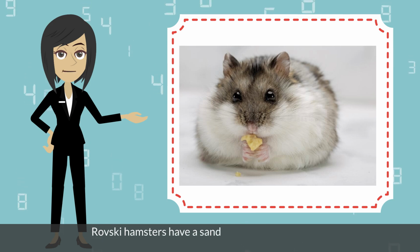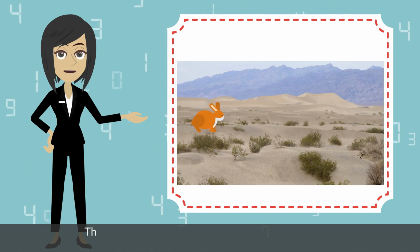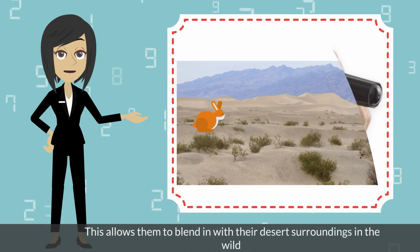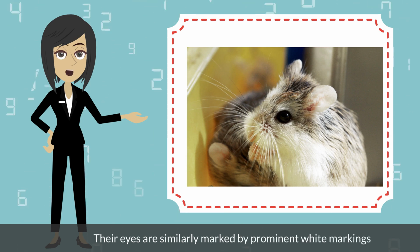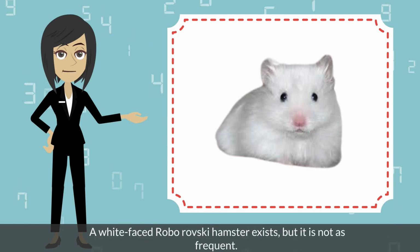Roborovski hamsters have a sandy brown back and a white belly in their natural state. This allows them to blend in with their desert surroundings in the wild. Their eyes are similarly marked by prominent white markings. A white-faced Roborovski hamster exists, but it is not as frequent.